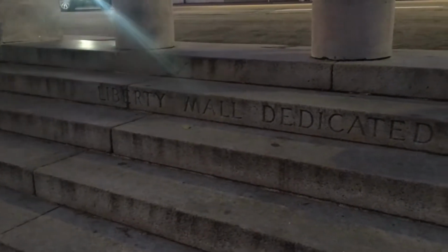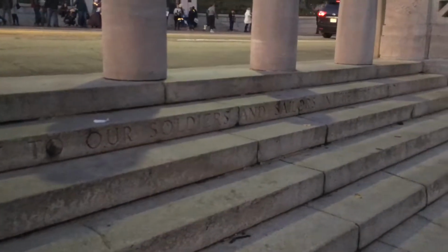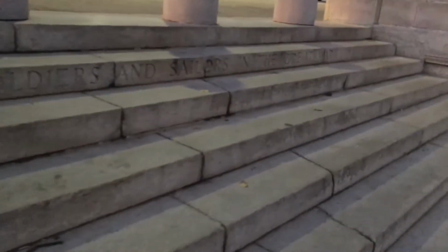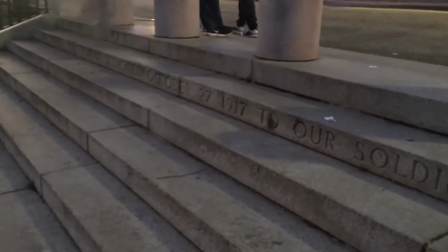So this Liberty Mall was dedicated on October 27th to soldiers and sailors in the Great War, which there's been 2 of those, so I have to guess that they mean World War I.